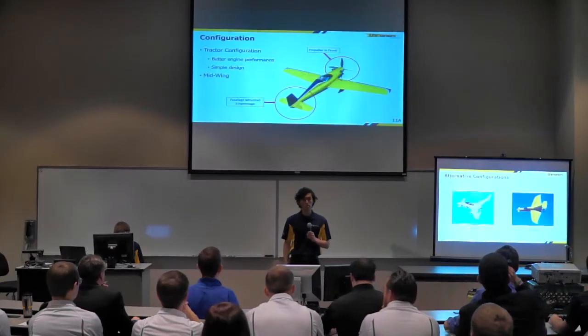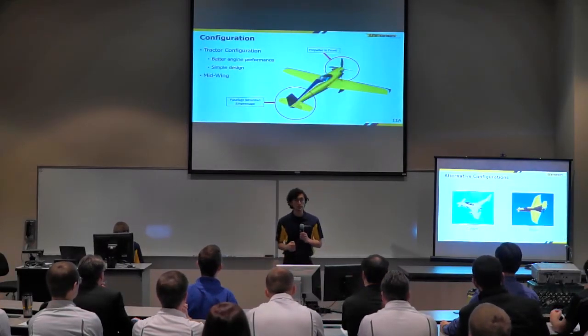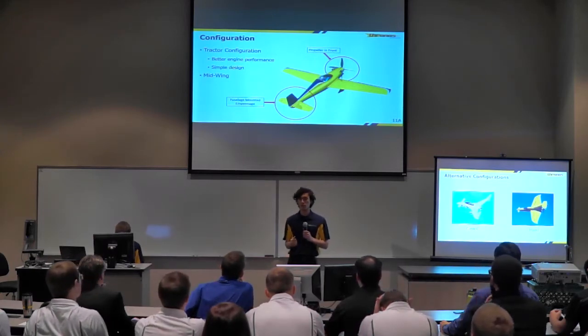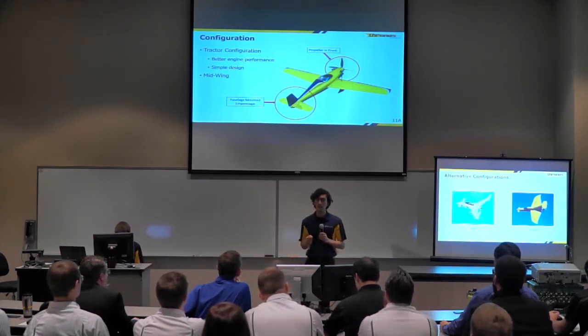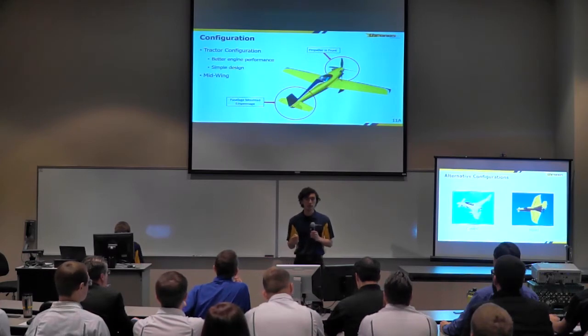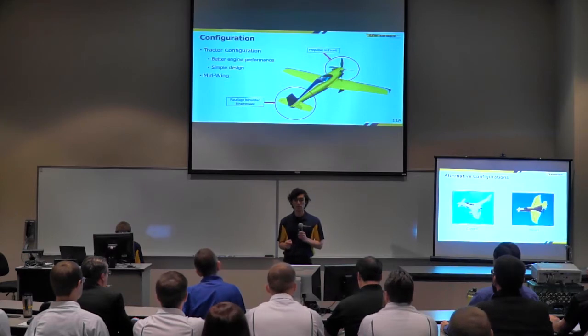Thank you, Austin. For the configuration of our aircraft, Chronos Aeronautics decided to go with the tractor configuration, with a propeller in the front and an empennage in the rear. This is due to the fact that tractor-configured aircraft tend to have better engine performance and are typically easier to design, due to the fact that there is a greater amount of design source material catered towards tractor configurations.